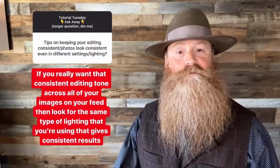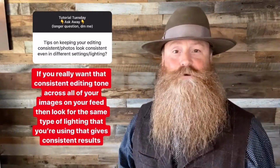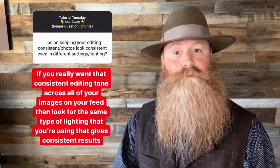Now, if you've gone through all of this and you're telling yourself, yeah, but I just want that same consistent yellow skin tone and crushed blacks, then I would tell you, look at the times of day and the type of light that you're shooting in and repeat that over and over. So to get that consistency, what I would recommend is pay attention to the lighting that you're using and the time of day that you're using it. So is it backlight at 7:30 on a summer night and you're using XYZ Visco preset to crush black?